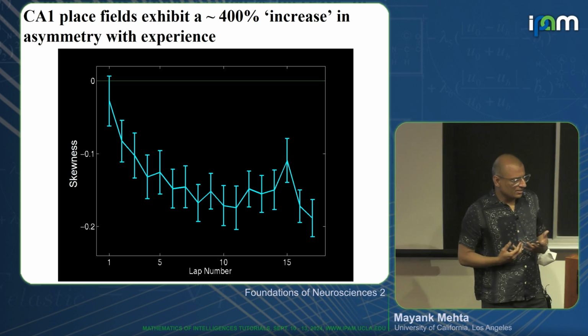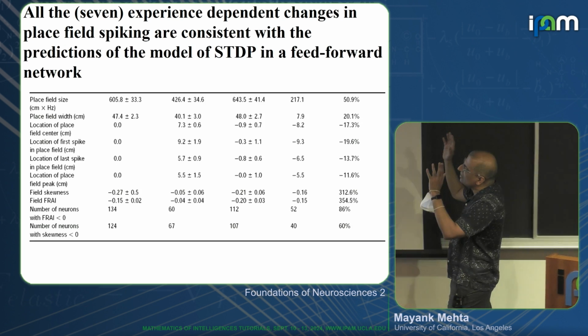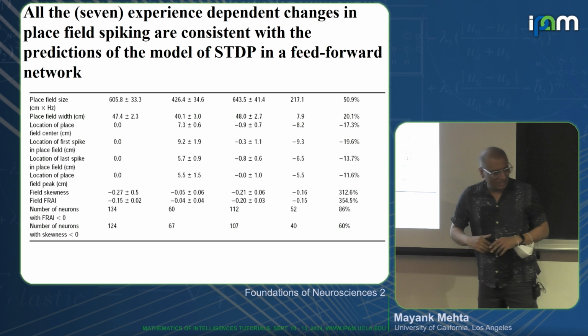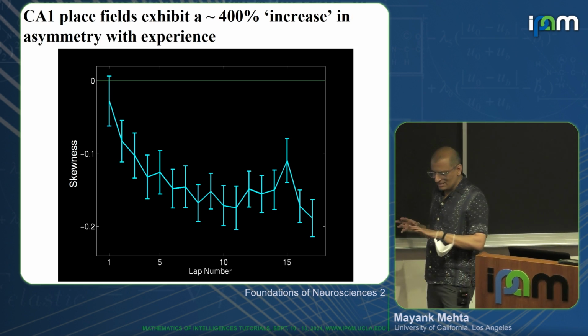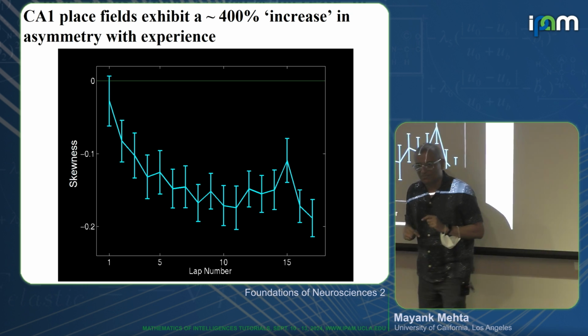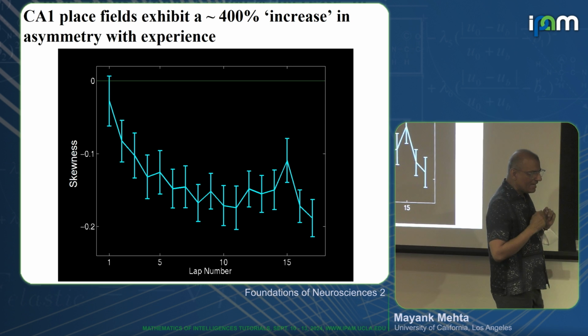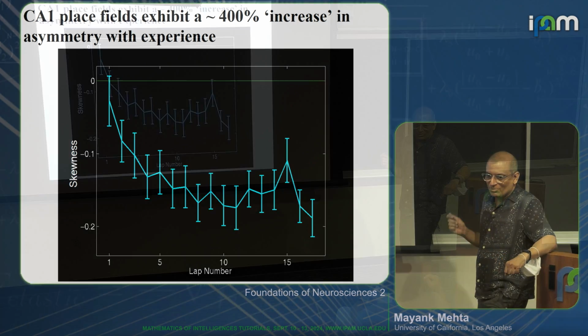So by doing this, and then there's a lot more. There's a big fat table with all the numbers about how much something changed and how you can match theory and experiment. There are many other controls I did. I have 2 more minutes left before I can finish up. So maybe I'll just pause here and see if there are any questions. Otherwise, I go. Yes, please.